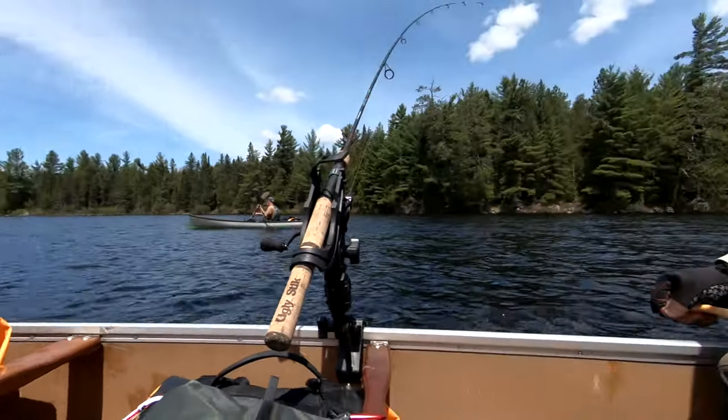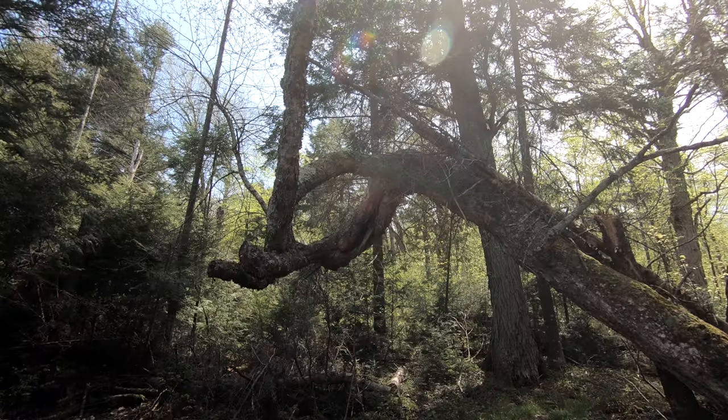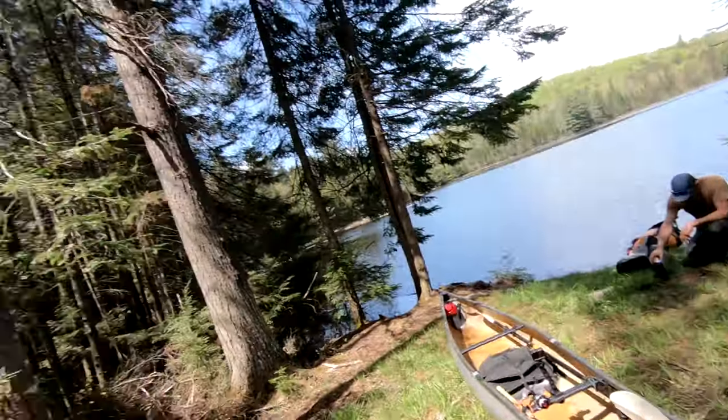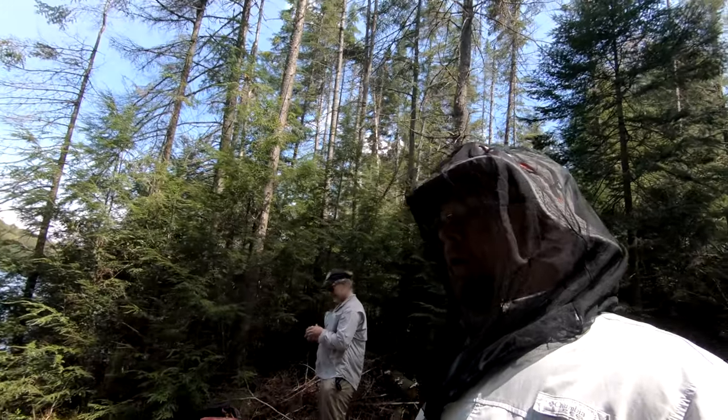So far this morning it hadn't been very windy, but we're getting close to Three Mile and the wind is kicking up. So this funky little shaped tree marks the beginning of the 550 meter portage from North Silva to Three Mile.